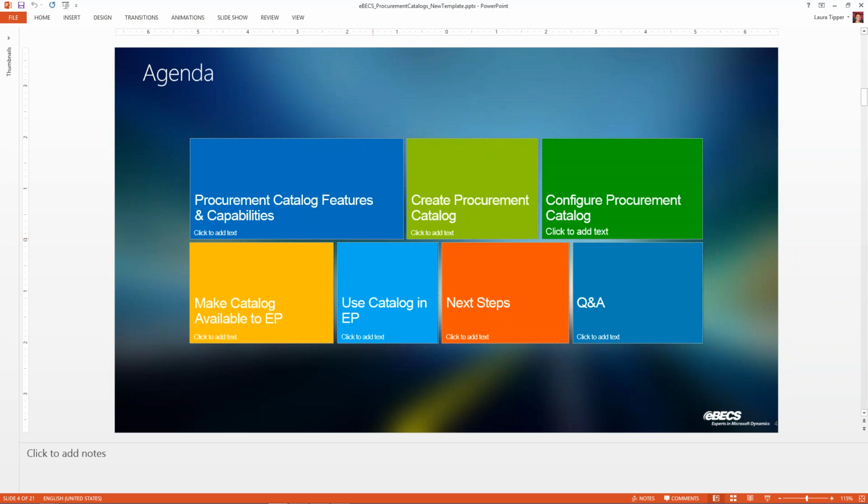And most of my presentation here is done actually within the AX itself, so we get a chance to see how this all works within the system.